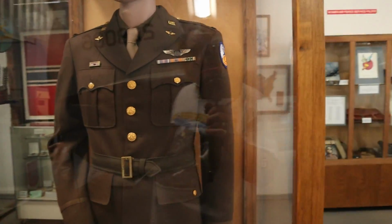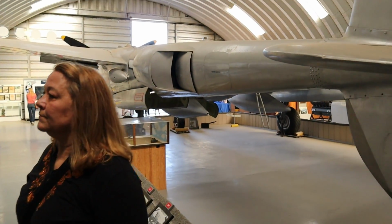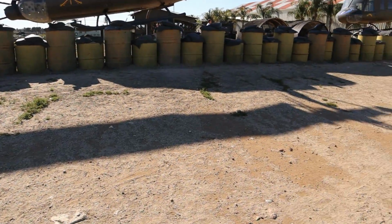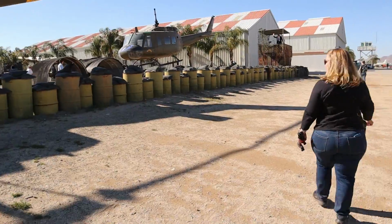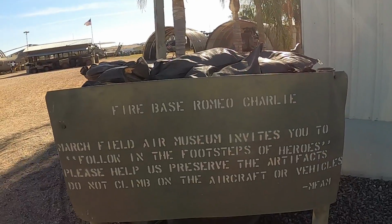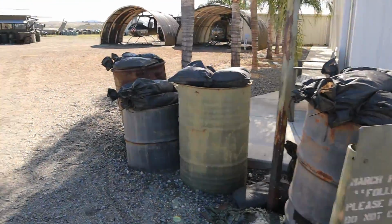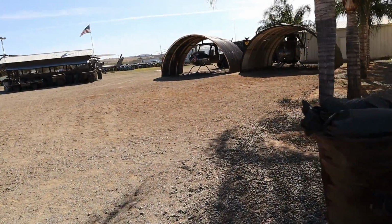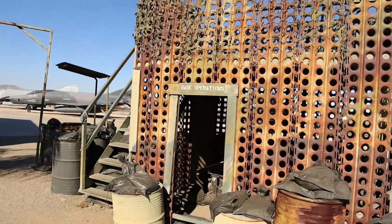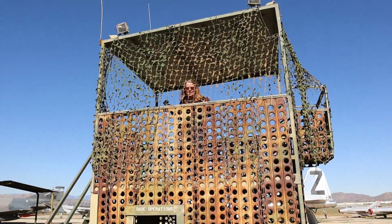So we're inside one of the hangars, and we've got a P-38 here that we're walking around looking at, along with all this stuff right next to the P-38. That's what I was going to say, you feel like you're walking onto the set of MASH. Firebase Romeo Charlie, RC. And here we go to MASH. They've got it set up like a base. That's pretty cool. And we come today to base operations. And there's the commanding officer up there.